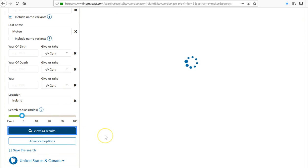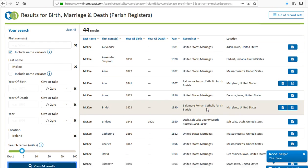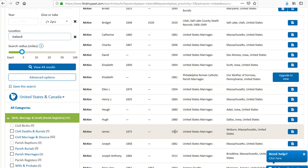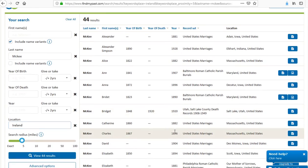If I don't put in the year, it's going to give me more McKees to look at. So again, it's not giving me, I don't know why it's not going for the, and I apologize, I don't research in here as much as I should to get as familiar with it as I can.